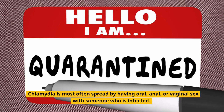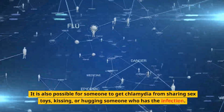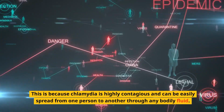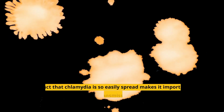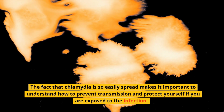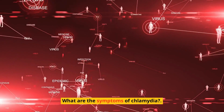How is chlamydia spread? Chlamydia is most often spread by having oral, anal, or vaginal sex with someone who is infected. It is also possible for someone to get chlamydia from sharing sex toys, kissing, or hugging someone who has the infection. This is because chlamydia is highly contagious and can be easily spread from one person to another through any bodily fluid. The fact that chlamydia is so easily spread makes it important to understand how to prevent transmission and protect yourself if you are exposed to the infection. When having any type of sex, it is important to use a condom to reduce the risk of getting or spreading chlamydia.